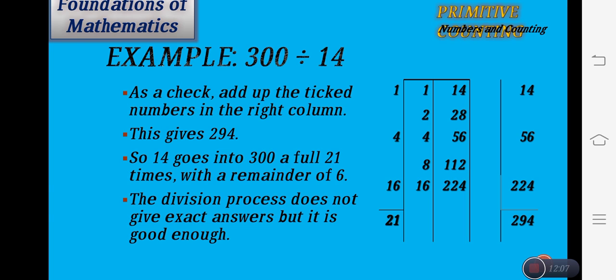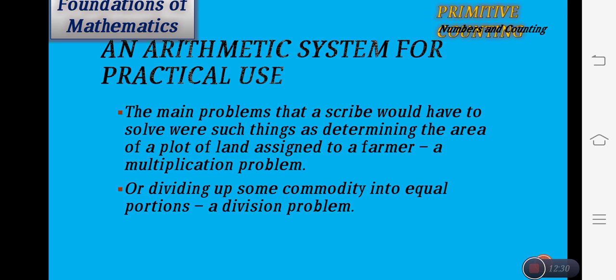As a check, add up the tick numbers in the right column. This gives 294. So, 14 goes into 300 a full 21 times with a remainder of 6. The division process does not give exact answers, but it is good enough. An arithmetic system for practical use.